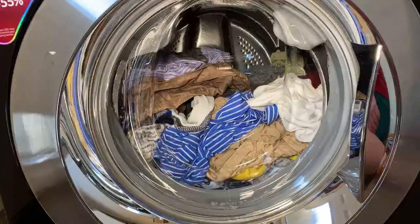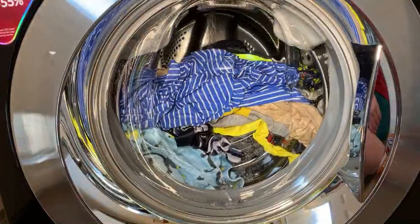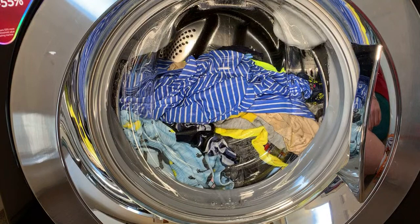Toji, it does deliver the same results as 60, that's why it's eco. Well, yeah, to be honest, when I took the stuff out, it was fine. I will do another test with the Eco Large on a full load like I'm doing now, and we'll see.